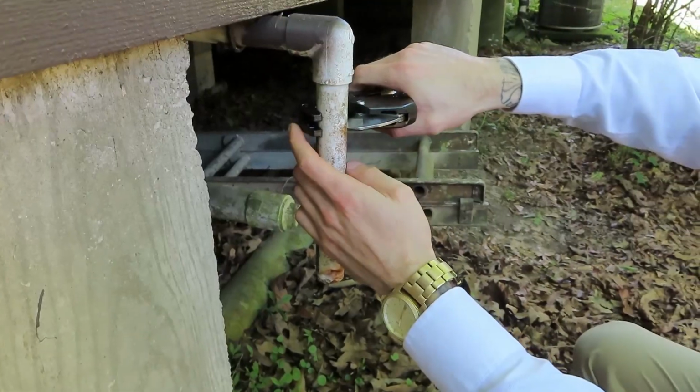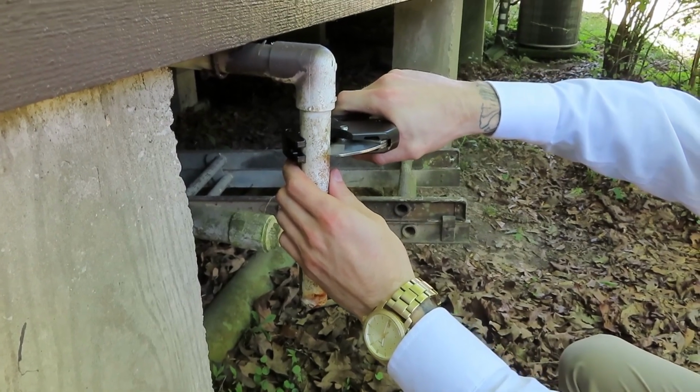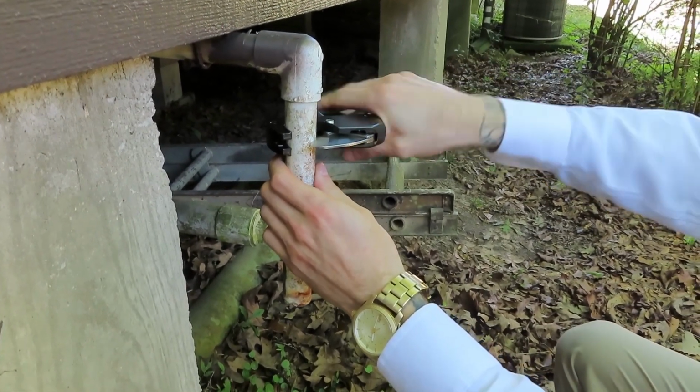All right guys, so I'm gonna go ahead and cut this one down to the required size so that way we can put a Dauber Stopper on it. And the reason I got the camera here is I wanna show you what's inside this drain line that you can't see.